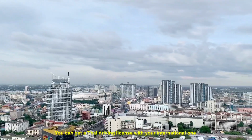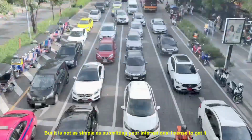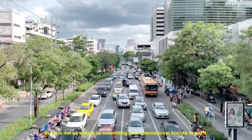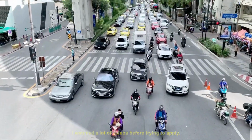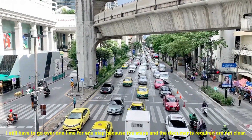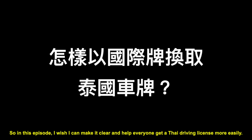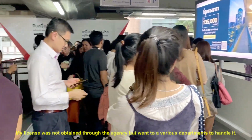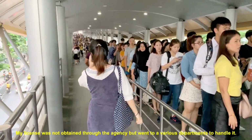You can get a Thai driving license with your international one, but it is not as simple as submitting your international license to get it. I watched a lot of videos before trying to apply. I still had to go over one more time for one step because the steps and the documents required are not clear. So, in this episode, I wish I can make it clear and help everyone get a Thai driving license more easily. My license was not obtained through an agency, but I went to various departments to handle it.